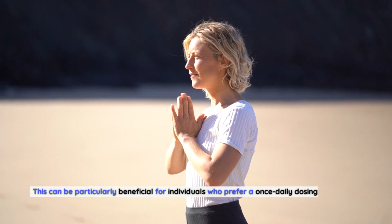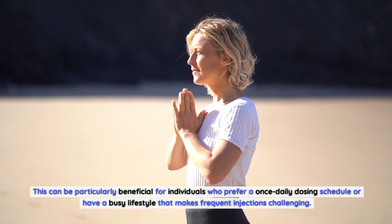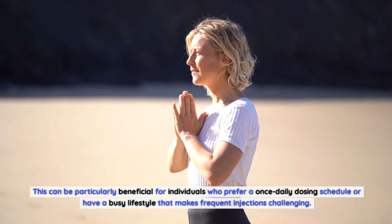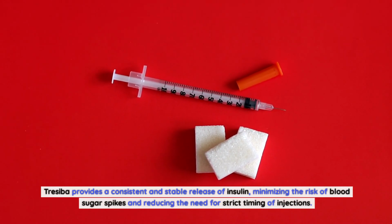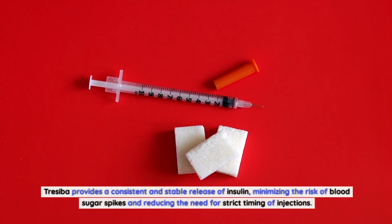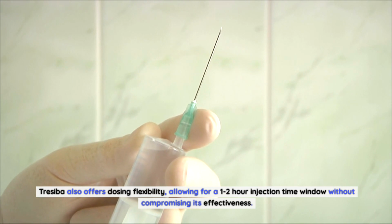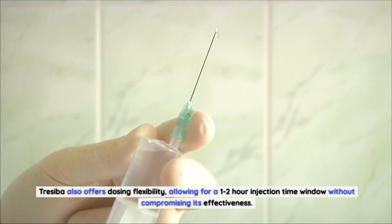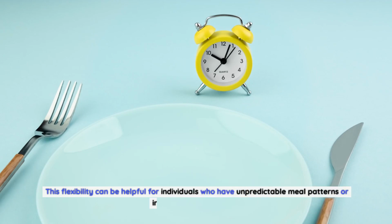This can be particularly beneficial for individuals who prefer a once-daily dosing schedule or have a busy lifestyle that makes frequent injections challenging. Tresiba provides a consistent and stable release of insulin, minimizing the risk of blood sugar spikes and reducing the need for strict timing of injections. Tresiba also offers dosing flexibility, allowing for a 1-2 hour injection time window without compromising its effectiveness. This flexibility can be helpful for individuals who have unpredictable meal patterns or irregular daily schedules.